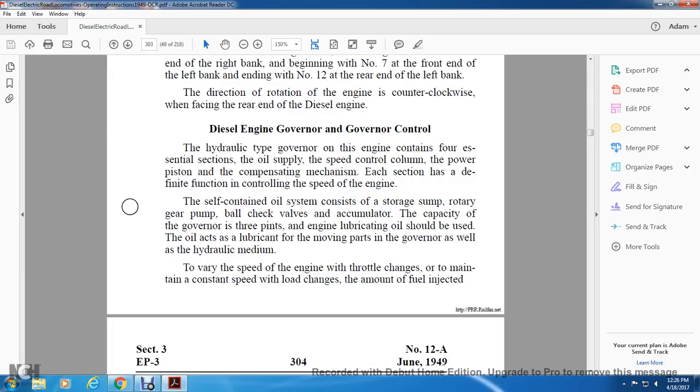Diesel engine governor and governor control. The hydraulic type of governor on this engine contains 4 essential sections: the oil supply, the speed control column with the power piston, and the compensation mechanism. Each section has a definite function in controlling the speed of the engine.